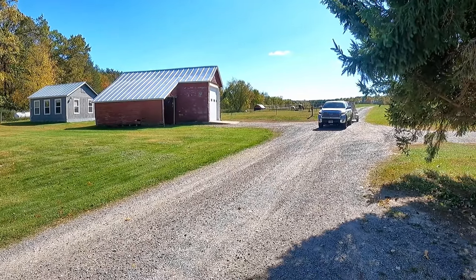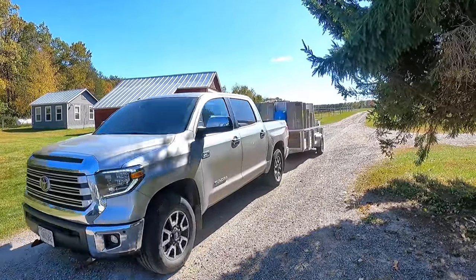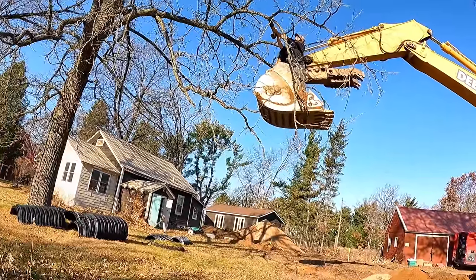So if you ever thought you wanted to buy a cheap water heater, I would recommend buying the more expensive ones. Otherwise, you end up like this. So if you gotta get rid of a tree.